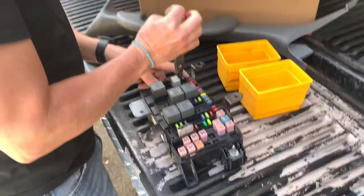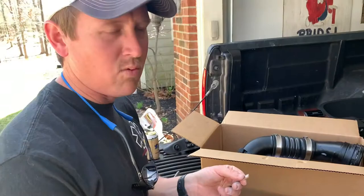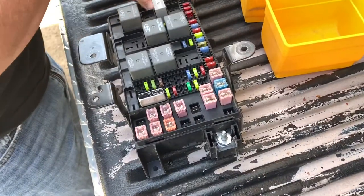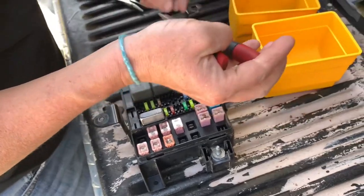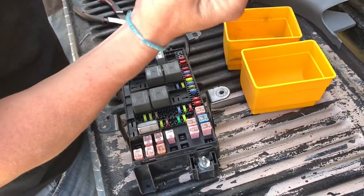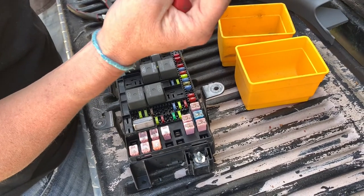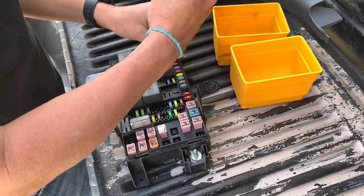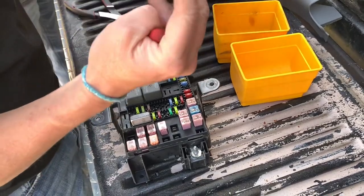So what conclusion have we come to, Timothy? There's a lot of water in this stuff. We're pulling every fuse. We're going to dry this thing out, clean it, dielectric grease it, put it back in contact cleaner and all that and put it back together. I think this is the root of our problem right here. Well, let's hope so. Is it the root of all evil, though?